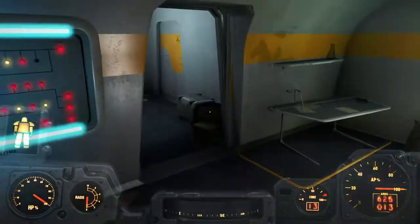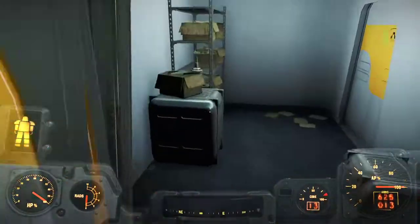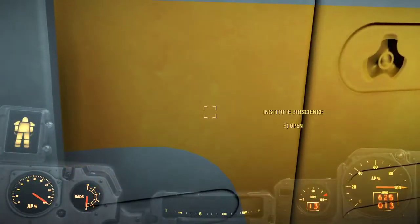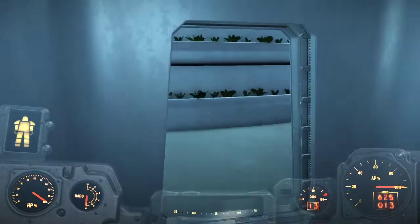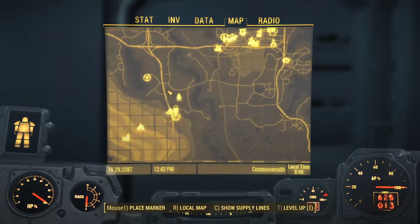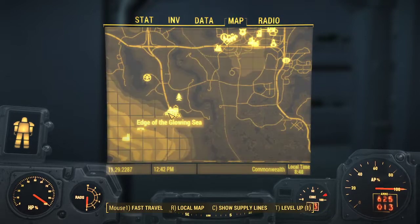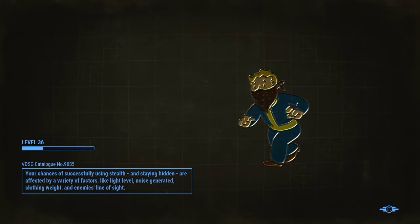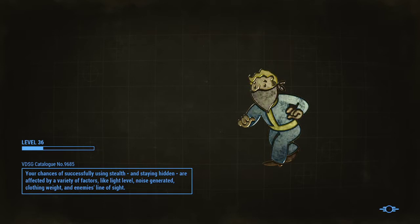Okay. Got what we came for. A little bit of junk. Then we can leave. And now, let's relay to the edge of the glowing sea. Now, I mean, relay is one thing I'm going to miss. I'm not going to lie to you guys. It's so fast. But it is what it is. We're going to do what we can do. No worries.